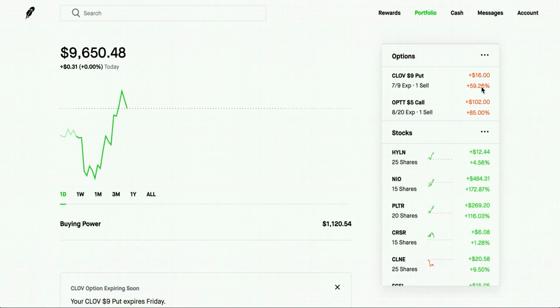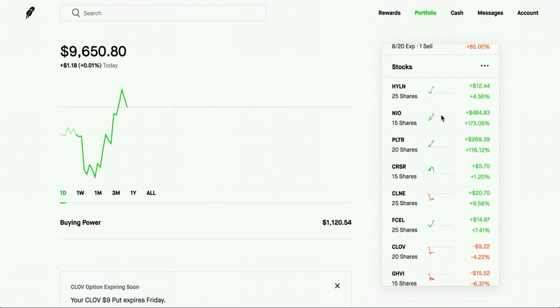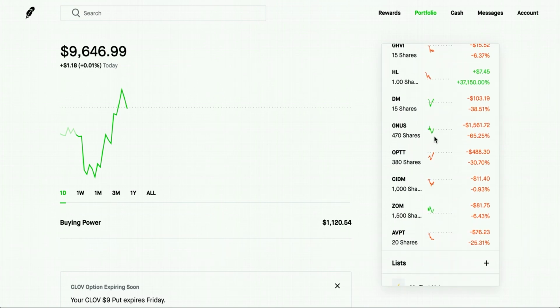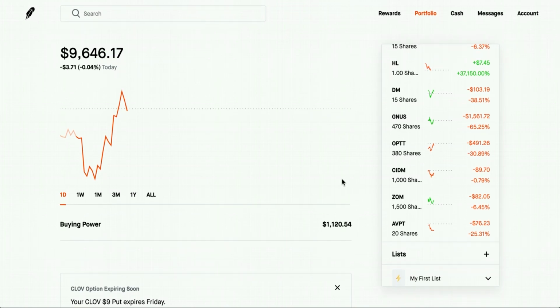But that's basically it for my Robinhood account. As you guys can see, nothing too special. I've got a good mix of options as well as stocks I'm planning to hold, and then those penny stocks. CIDM, ZOM, these are just short-term swings, and hopefully they'll boom or bust. We never really know. So that's it for my Robinhood account. Let's take a look at one of my other portfolios.